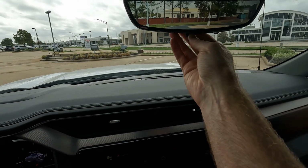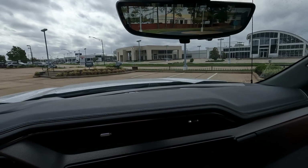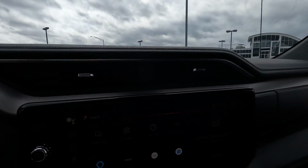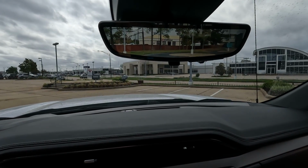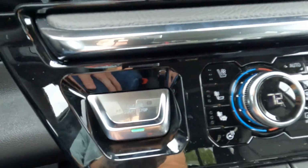You also have the rear view camera mirror. You can use it as a conventional mirror, or you can use it with the rear view camera. And that is a different camera than what we saw down here on the screen. So it's actually a different vantage point altogether. It does take a little getting used to when you're driving down the road. But once you're used to it, no big deal. Obviously, here is the button for starting and stopping the engine.